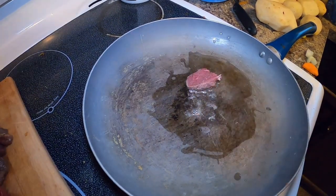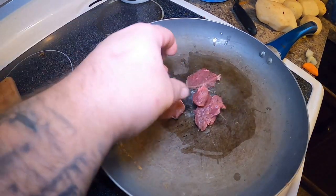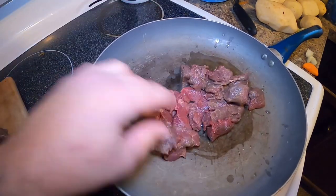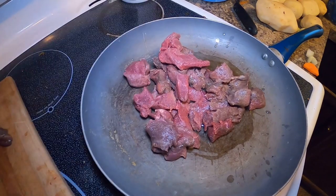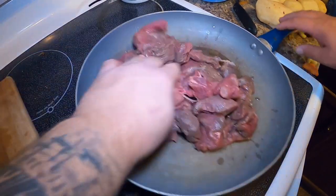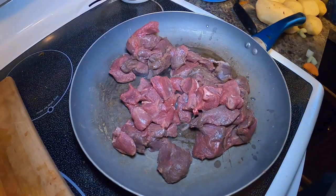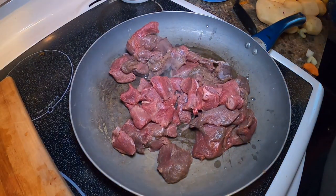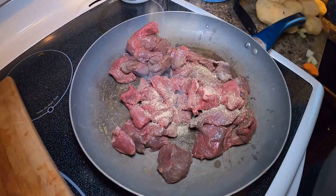The oil gets hot. We start getting the meat in. We're gonna brown it, season it, and get it into the pressure cooker. Again, real simple. A little bit of garlic powder.